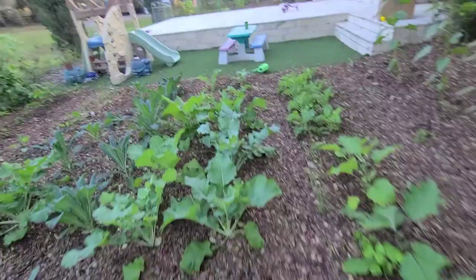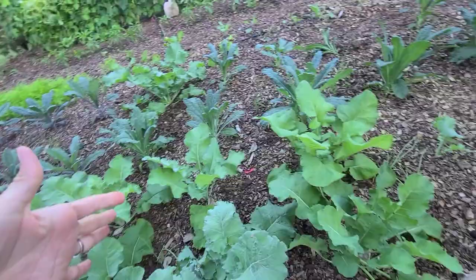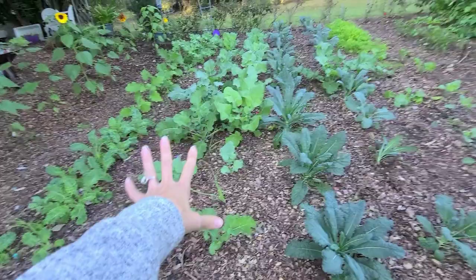So in a sense, those leaves are just a little bit thicker. I've tried them both. I've eaten them raw and I really can't tell a difference. So whenever I make any of my collard greens or kale, I'll mix them in. If I don't have enough collard greens or enough kale, I can always mix them and really nobody can tell the difference.